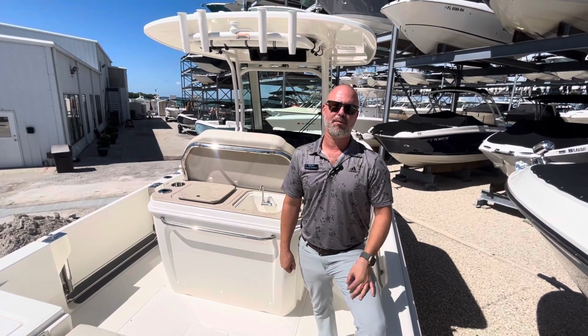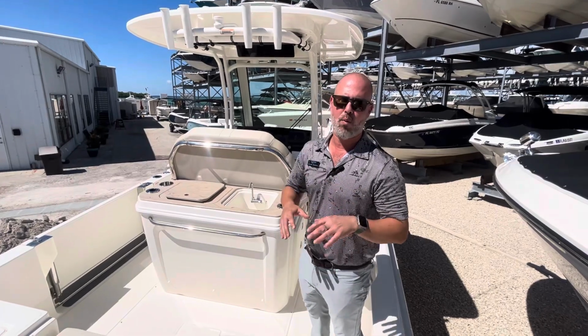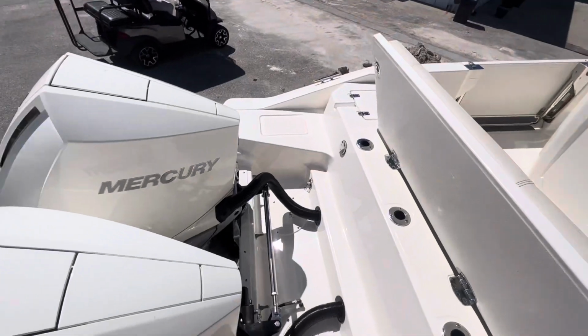Hi, this is Michael Mongelli from MarineMax in Sarasota, standing aboard a brand new 2023 Boston Whaler 280 Dauntless. The boat features twin V8 300 motors in white.